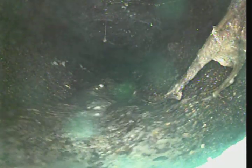And if you look on the right-hand side of the screen, you can see that coming down. It looks like it's a possible route, or it could just be debris. So I'll take a picture of this and put it in the report as well.